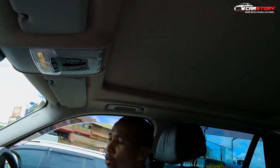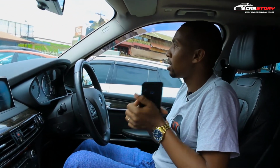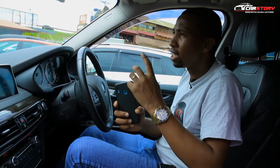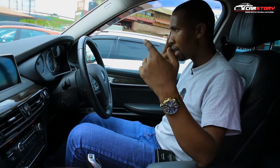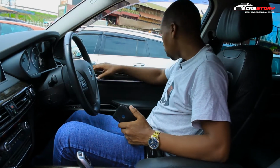And of course, you have your back camera, you have your front camera, you have your parking sensors, you have your drive sensors, you have the 360 parking sensors. So the car is surrounded with sensors, and with that we can check what we have.